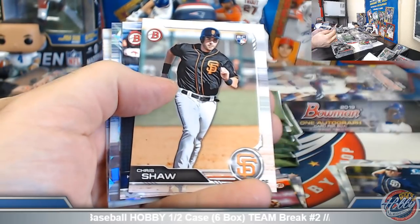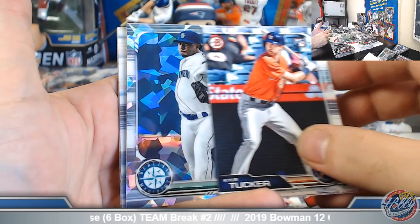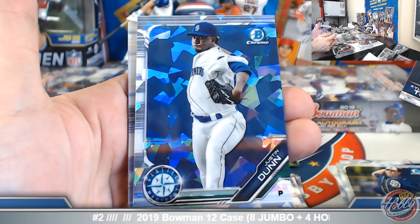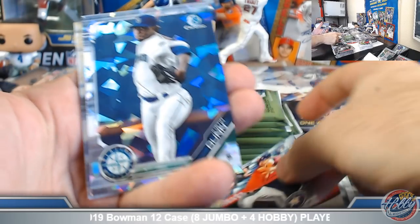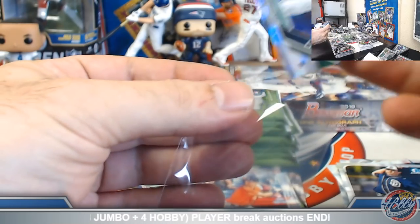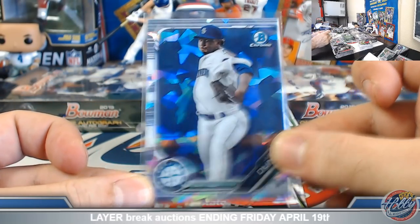Atomic coming up. Prospect Atomic Refractor. Seattle Mariners. Justin Dunn on this one. David, there we go, sir. A little action on the board. See if we can run into a nice J-Rod or Mr. Guerrero of note.